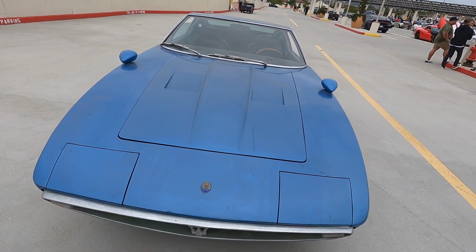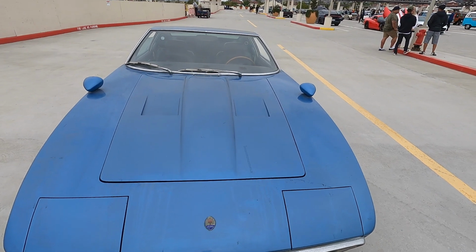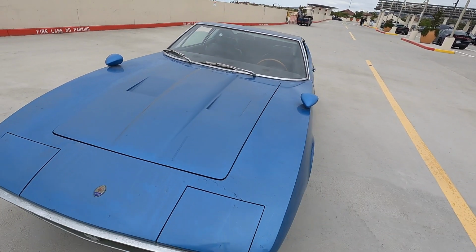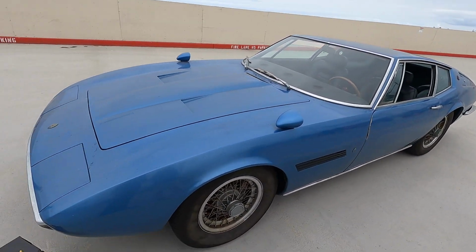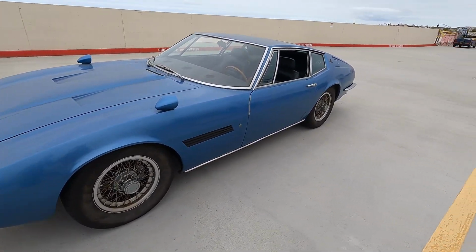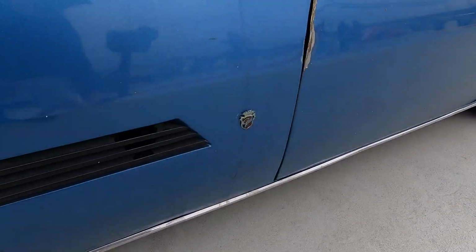Squirted some gasoline into the Webers and fired it up. Didn't blow any smoke. Took it for a drive, and it's a dream. It's really fun. It's got a great sound to it, a little lopey on the cam. Going down the freeway in 5th gear, 80 miles an hour, doing 2,500 RPM, and a lot of thumbs up. It's a beautiful car, and part of the reason it's a beautiful car is this.